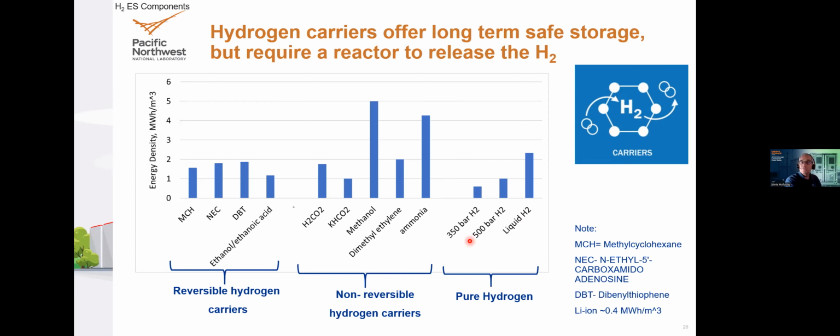Well, hydrogen, of course, how much you store depends upon the pressure you have, or you can store it in liquid. Typical storage is around 350 to 500 bars compressed hydrogen, and the energy density you can see is relatively low, whereas the liquid gets pretty high. But there are challenges with each of these. And please remember that this is the energy density of the carriers. That doesn't include the reactor and things like that.